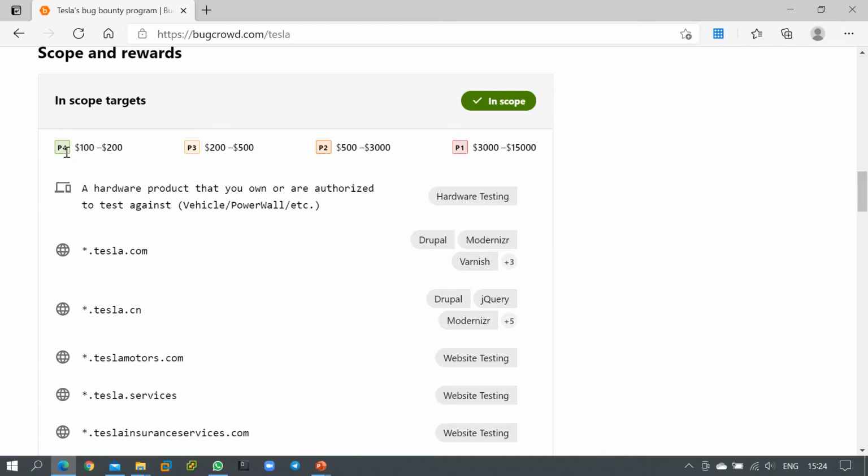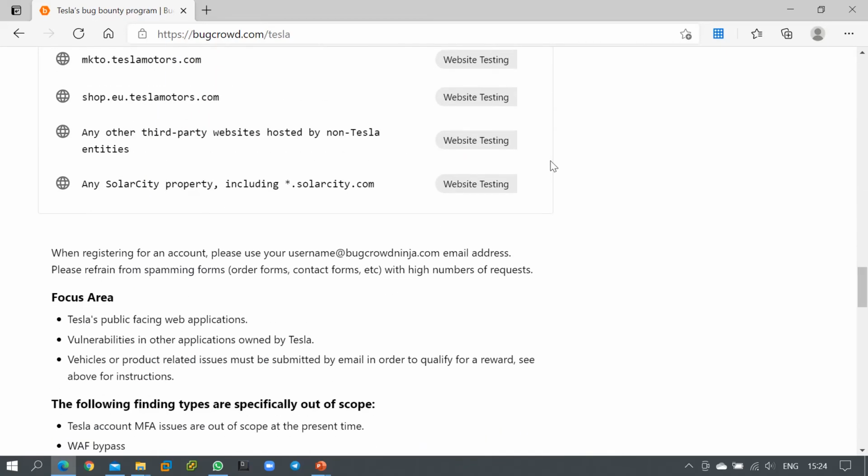If you find any P4 vulnerability, you'll be rewarded between $100 and $200. For P3 vulnerabilities, $200 to $500. For P2 vulnerabilities, $500 to $3,000. And for a P1 vulnerability, $3,000 to $15,000 is going to be rewarded to you.